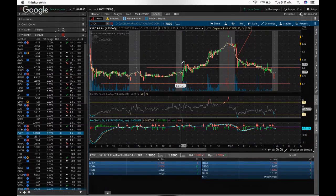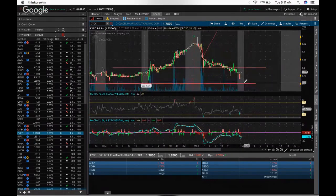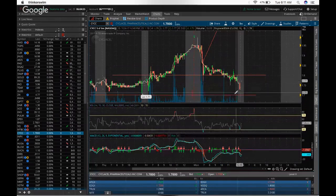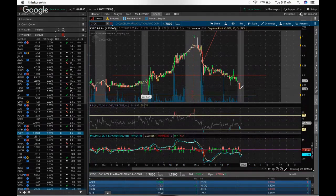Okay, sorry about that. So it comes down to planning out my trade. When I'm looking at CYCC, I know that there's a support at 1.70. I know that there's a resistance at 1.80, and even a higher resistance at $2 within one day. Understanding that, let's go ahead and plan out our trade. If we understand that the support is at 1.70, I'm going to wait, because right now it's below the support.